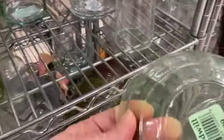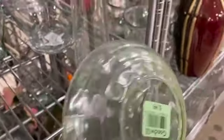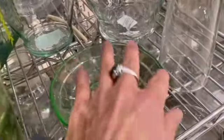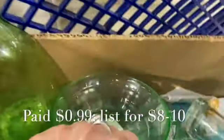Nestled in among the vases, I find this little dish. It is uranium glass, which should glow under a black light. It appears to be the pattern called Block Optic by Anchor Hocking. Online, they describe it as a cereal dish, but I think it looks more like maybe a fruit dish. It's quite shallow. I do love the pattern, so I am going to put that in my cart.